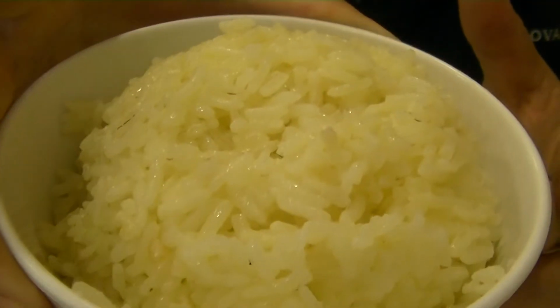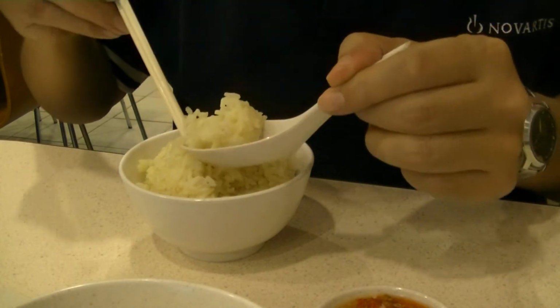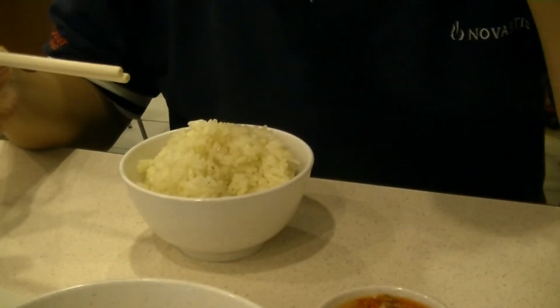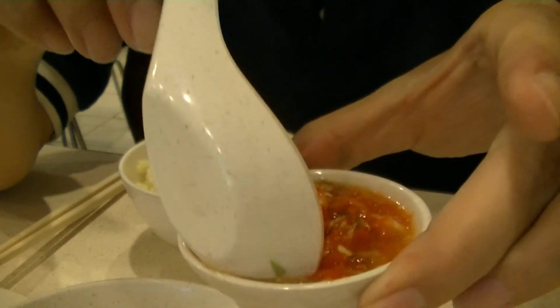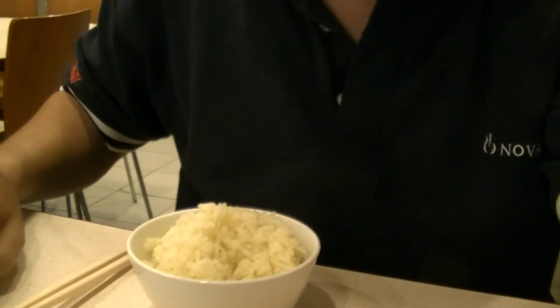All the rice is individually separated. Very good. And it's tasty. Tasty rice. Bon appétit. Tasty, right? Very tasty indeed. Oh, the chili here. Mixture of chili and ginger. Not the sweetened type, so it's a very original flavored chili.